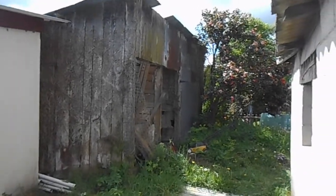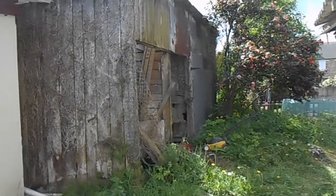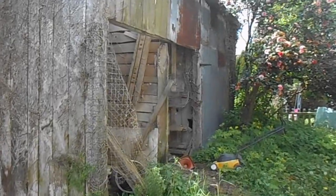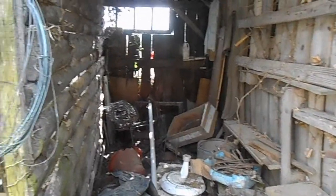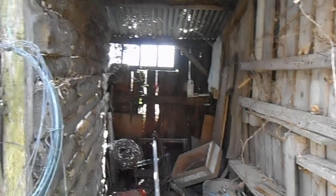So let's take a closer look at these outbuildings, which I said on a previous video are going to have to come down at some point. So you can see they're pretty rotten and derelict, and really not much you really want to keep of this. So the sun's very bright there. So this is all going to have to come down eventually, but again it's not a priority. It's just there's all sorts of junk in here, nothing of any use I don't think.